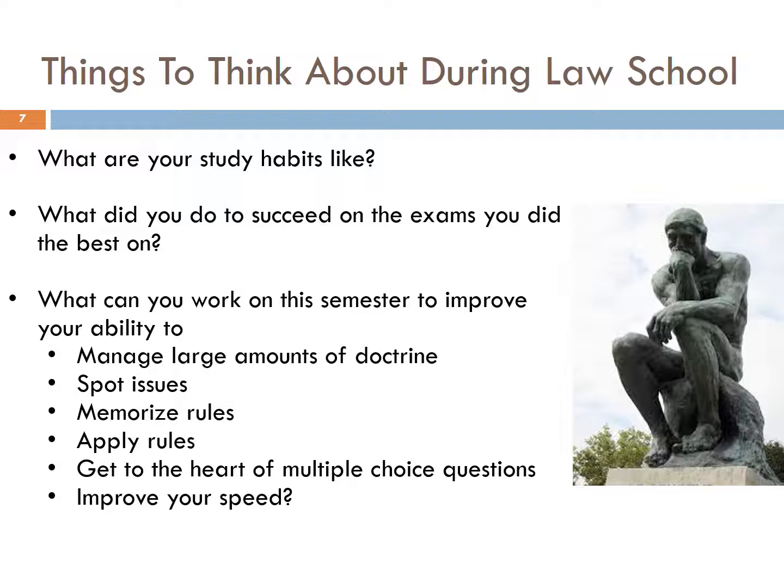These are the things that you want to be thinking about. What can you do right now to improve your ability to handle each of these areas? You also want to think about exam accommodations. If you're someone who's gotten exam accommodations in law school and you're planning to apply for exam accommodations on the bar, you want to work on that application now.